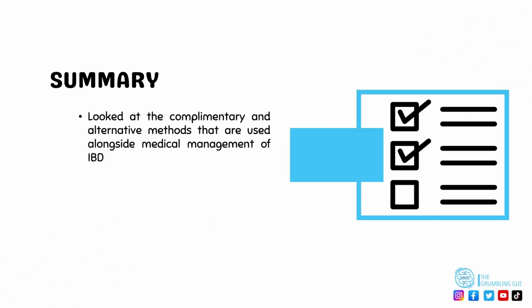So to summarize, we've looked at the complementary and alternative methods that are used alongside medical management of IBD.